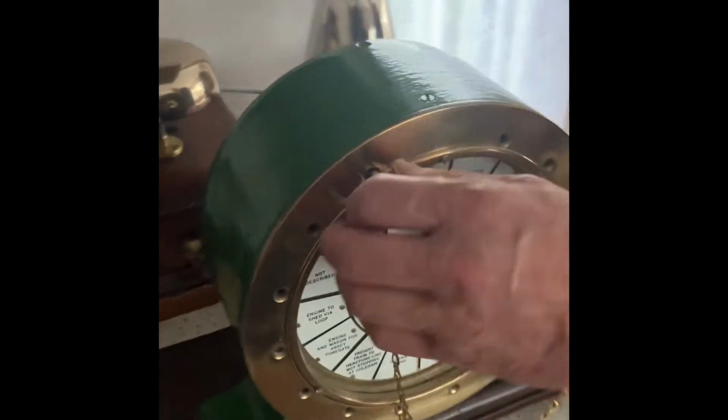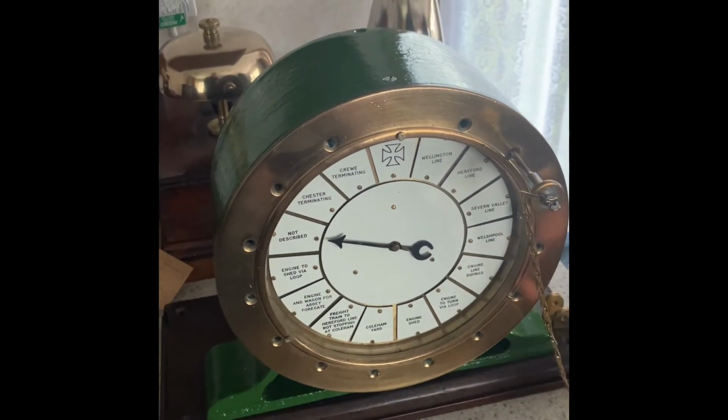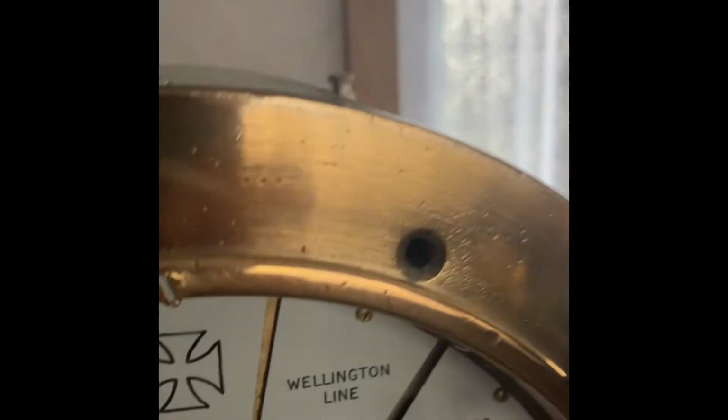Shrewsbury. Got to get 'em working one day, of course. Beautiful thing to see working. But look at the old destinations: Severn Valley Line, Liverpool line, Severn Valley line, Hereford line, Wellington line.